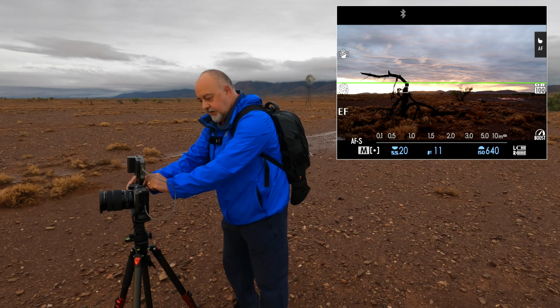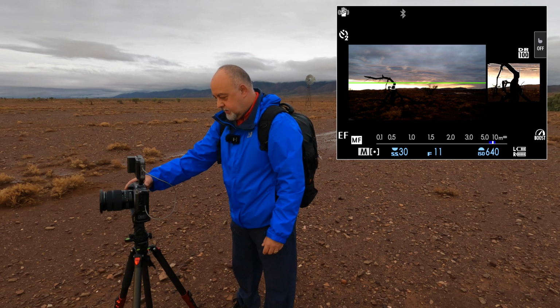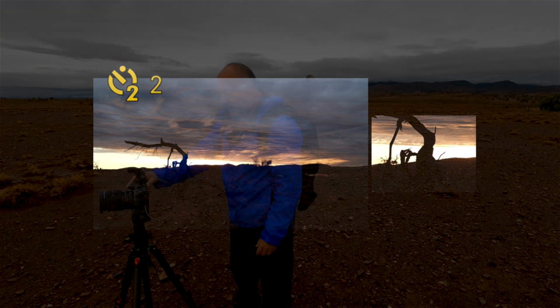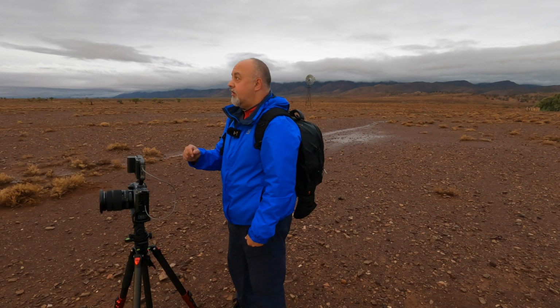Just going to lock on that, and then I'm going to capture as much of that sky that I can without blowing out those highlights. And you can see there's some colour in there.